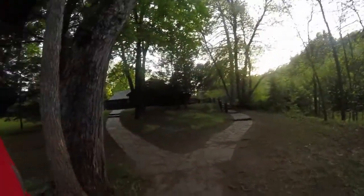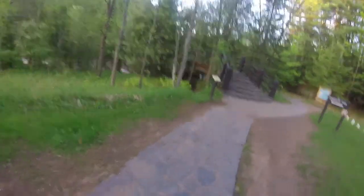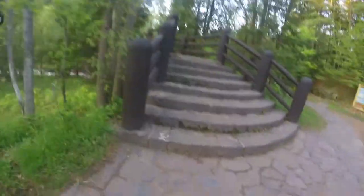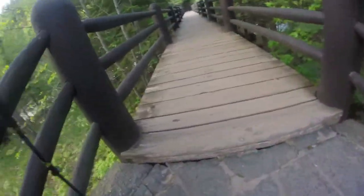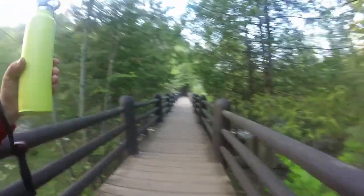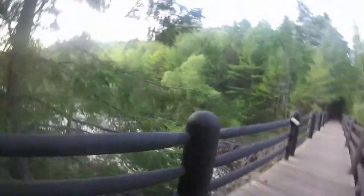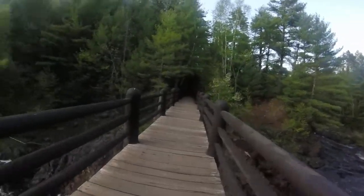All right, I'm here. This is the Copper Falls Pavilion right there, coming down to the Doughboys Trail, and going to cross the bridge right here. And here's the Bad River. It's really rushing today, as we've seen down by Red Granite Falls. It was really rushing. It's really rushing here.